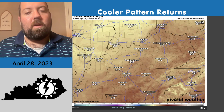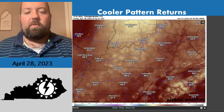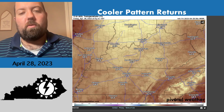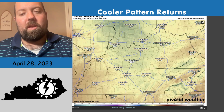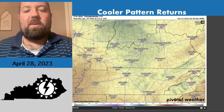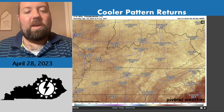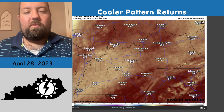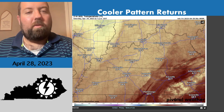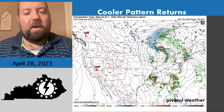Now we wake up Friday into the 50s. Highs should go upper 60s, although if we can get those storms out of here quick enough, wouldn't surprise me if a spot or two in southern Kentucky made a run at the 70s. We'll likely wake up on Saturday in the mid to upper 40s in central Kentucky, low 50s in eastern and western Kentucky, with highs once again mid 60s until that rain rolls in, and that will quickly knock those temperatures back down. Let's take a look at the long range pattern.